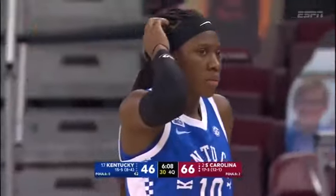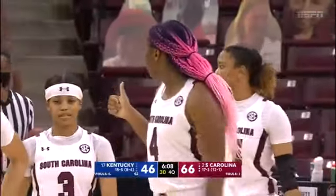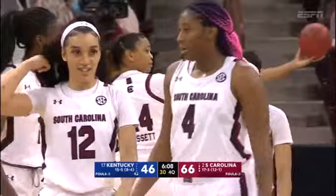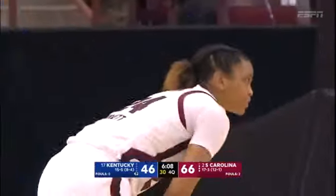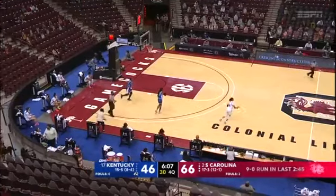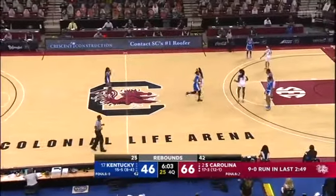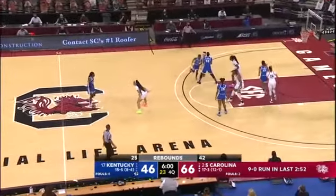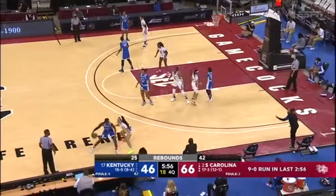You have to have size when you go against South Carolina and depth in the post, because they are relentless going to the glass. And Kentucky exacerbated that early by getting players in foul trouble, including Ryan Howard. But it is so hard going against South Carolina, because it's not just sometimes that they crash the boards, it's every single time. They are a plus 17 on the glass in this game. And they have 19 offensive rebounds.